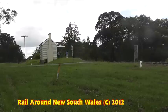Like our opening shot, 4001 and 4306 are now seen charging through Kurrajong.